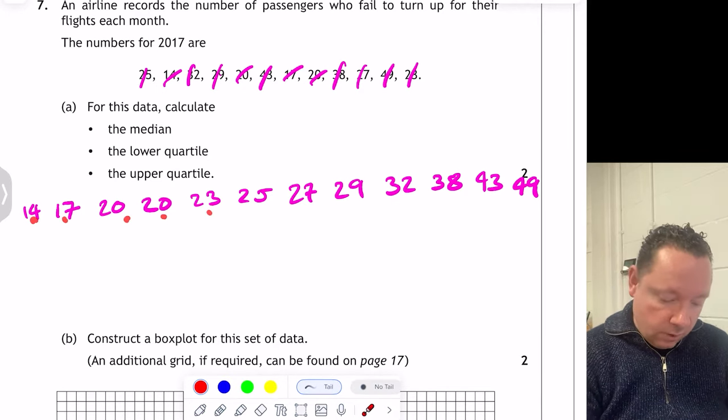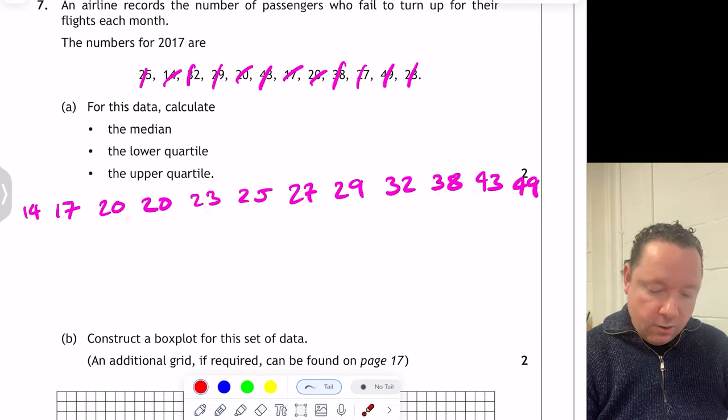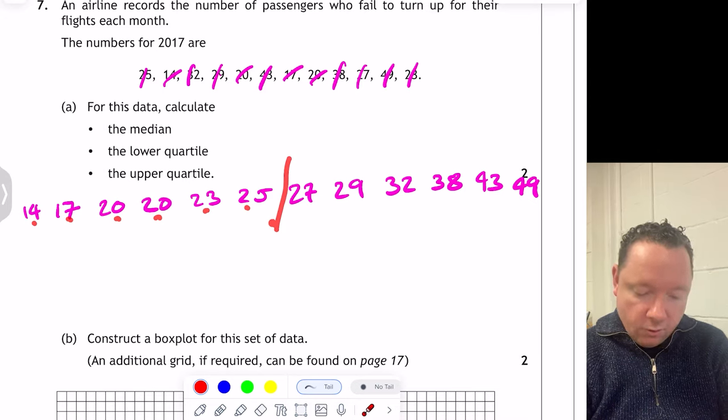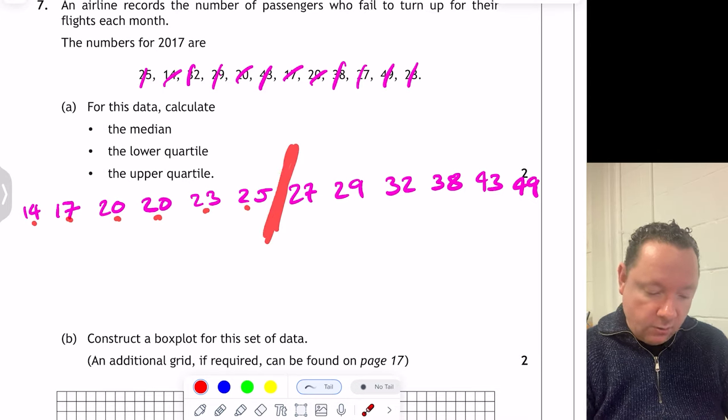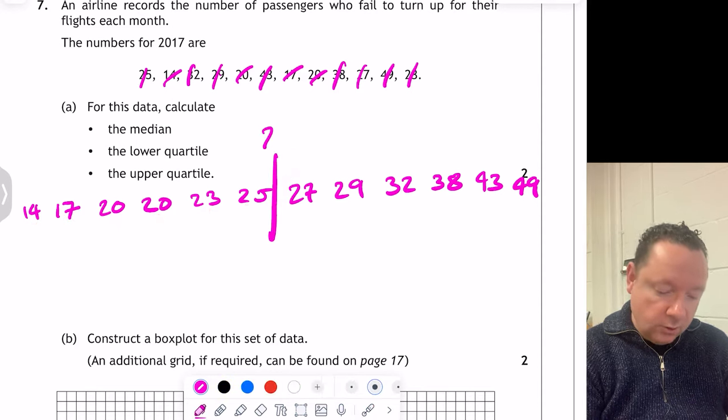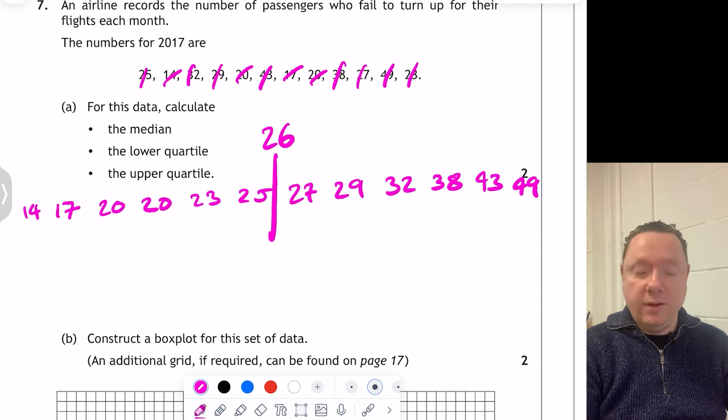So find the middle, I've got 1, 2, 3, 4, 5, 6, 7, 8, 9, 10, 11, 12. A half of 12 is 6, so it's about the 6th number, 1, 2, 3, 4, 5, 6. You should see there's 6 either side as well, so it's in the middle of there. So there's my median, which is between 25 and 27, which is 26. And if you weren't sure about that, just add them up and divide by 2.